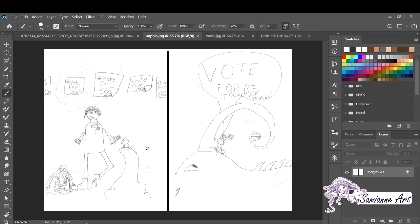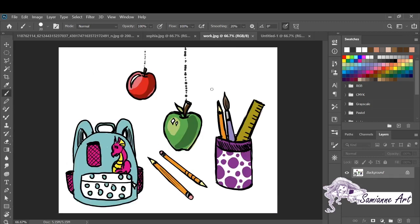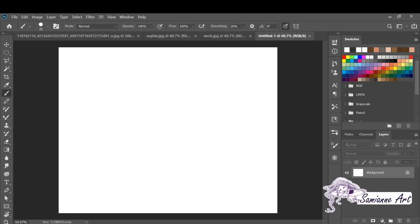So these are the two pictures Sophia made doing this cool back to school edition we did. And this is mine that I did live, which was a dragon backpack. And I did school supplies with my favorite colors and some apples, and different ways you can make the shine and whatnot on apples. Sorry, I'm having a sip of water. So, thank you guys for participating last week. Let's get on to doing this week.